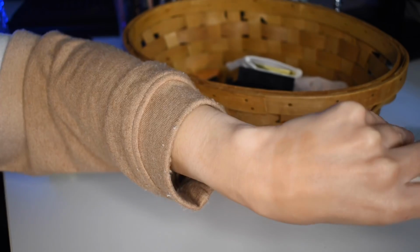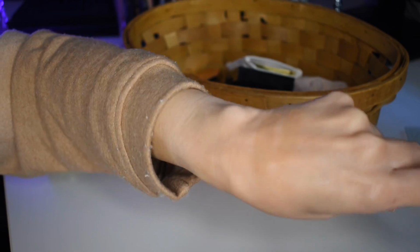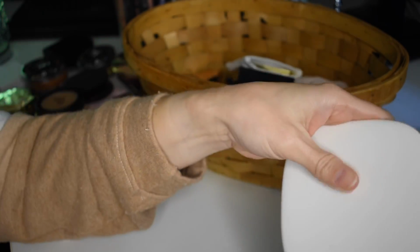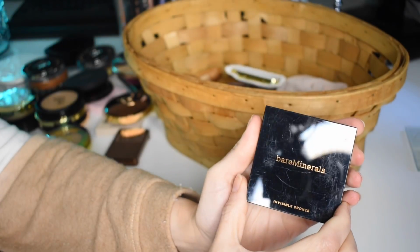And it's a little bit more on the cool tone side, very natural, soft, such a gorgeous shade. I really love this product. And I love how big it is. It's so fancy. Next, another bronzer I love.